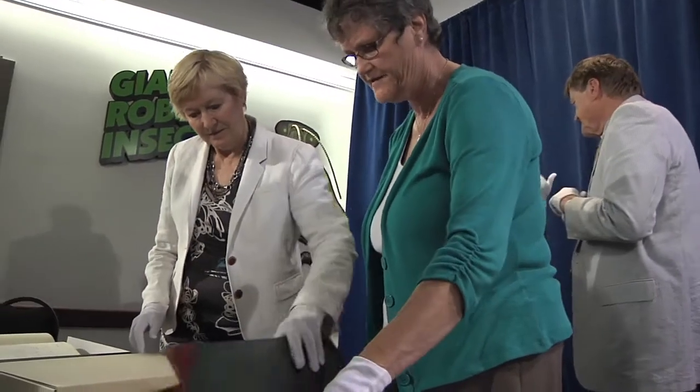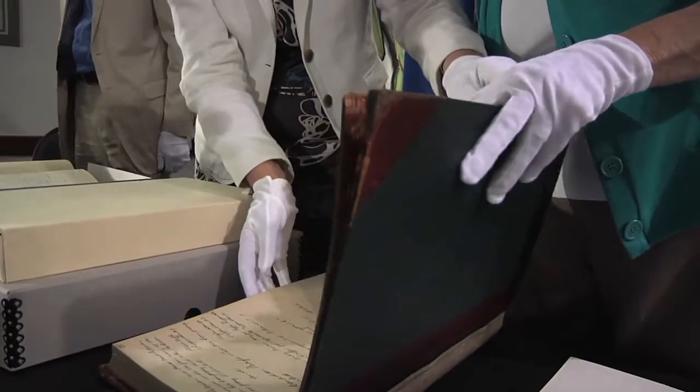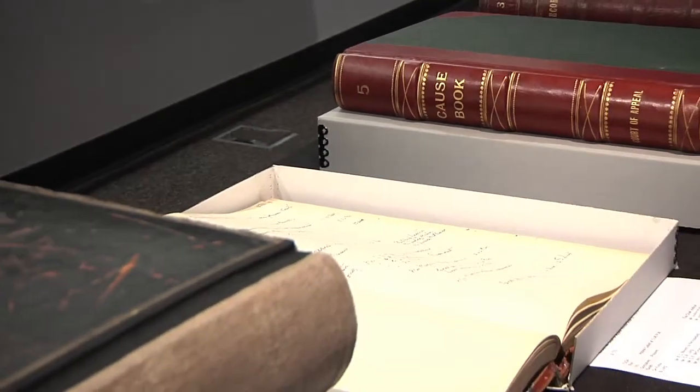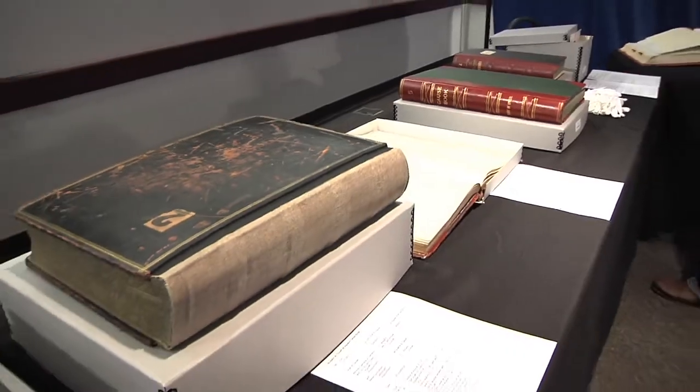Our role is to make sure things are accessible for all researchers, etc. And so by placing them here, we're actually making them accessible and in due course making them accessible online for education, outreach, etc.